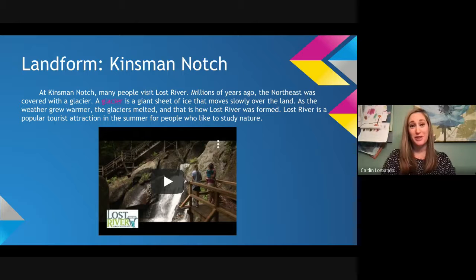Another great landform in New Hampshire and a wonderful tourist attraction, Lost River.